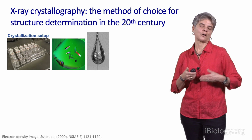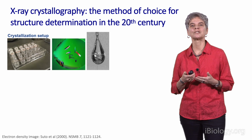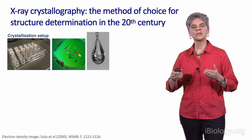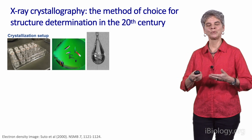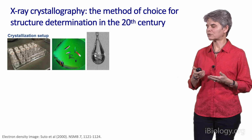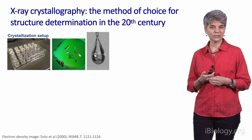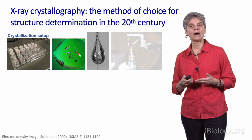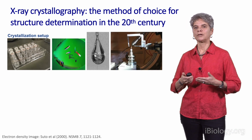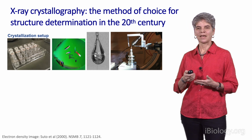These crystals are about 100 to 500 micrometers in size, so they're very, very small. So you use a microscope to fish them out with a tiny little loop, it's almost like a spoon, to mount them in this crystal loop. This loop is then immersed in liquid nitrogen to rapidly vitrify the solvent around it, and is then mounted on a goniometer head to be illuminated by X-rays.